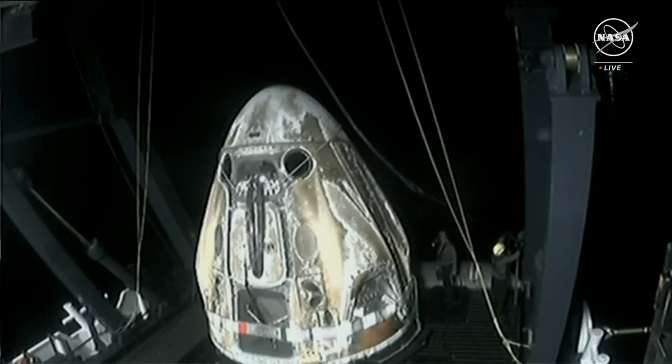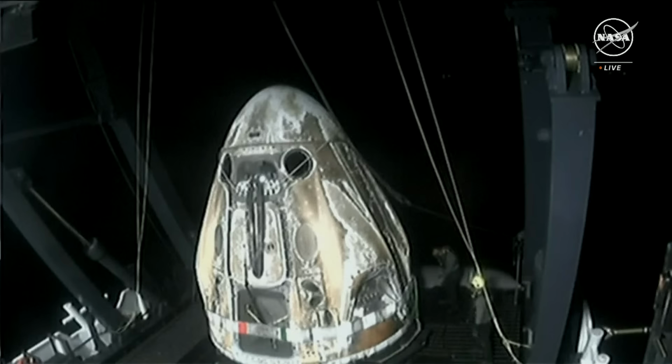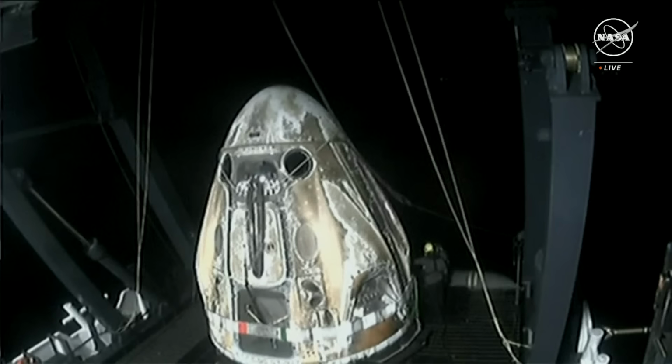And so from this view, we do have a pretty good view of the nose cone being closed, which closed prior to splashdown. But that is the hatch that the crew used when they docked to the International Space Station, as well as entered the International Space Station. It's not the one that they're going to exit out of this morning, though. They're going to exit out of that side hatch there. You can see it in the middle of the Dragon capsule.